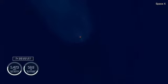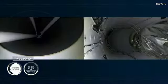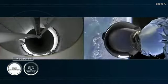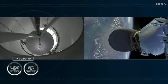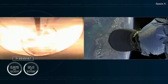Stage 1 throttle down. At this point in time, those 9 Merlin engines are beginning to throttle down in preparation for MECO, or main engine cutoff. Standing by for MECO. And MECO. Stage 2 Alpha. And stage separation confirmed. Copy 2 Alpha. There we should see that second engine begin to ignite now.